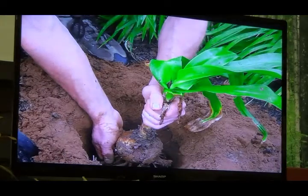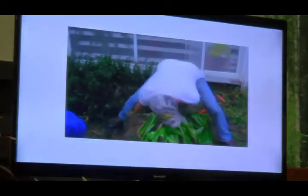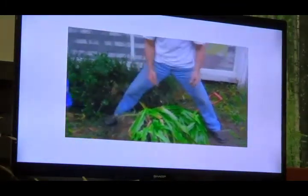A little bit of planting information. This is a single plant, the kind of the size that we ship, going into the ground. It goes about 8 to 10 inches deep. And a few years later, this is a 300-pound clump. And that's my partner saying, quit videotaping and get over here and help us.